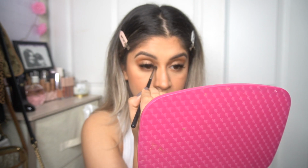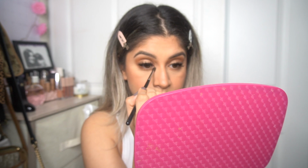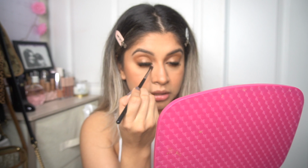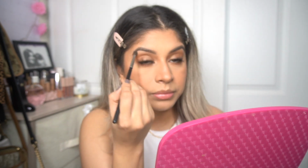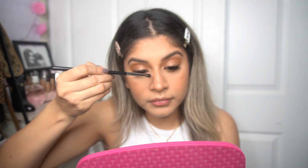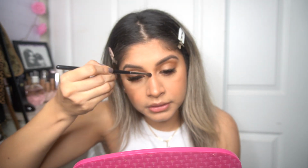I just love this highlight. The color, everything's just perfect. Perfection. Then I'm adding a little bit up here, and then on my nose as well. So I add a little bit on the tip of my nose, and then just up here. I feel like that helps the contour stand out as well.